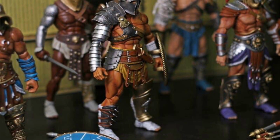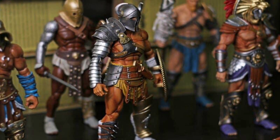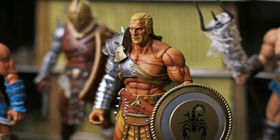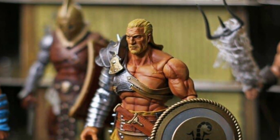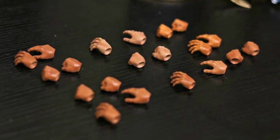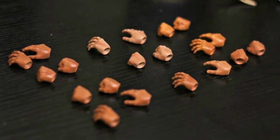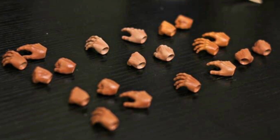And then we have the last gladiator here, and this one is definitely my favorite. I love the helmet with the horns. That shoulder armor is so dope, man. Really love how much better the Wave 2 gladiators are looking, man. They really did step up their game with Wave 2 here. And then this time around, we are going to be getting alternate hands. Thank you, Xes Ray Studios, for including alternate hands second time around with Wave 2 here. So really hyped for these next wave of figures to release.